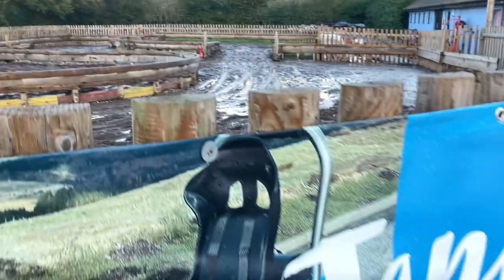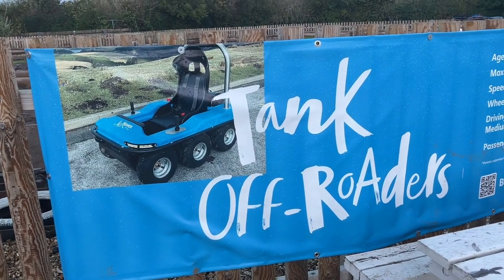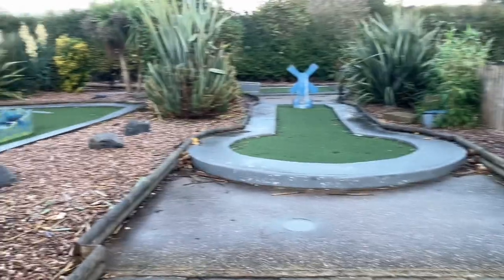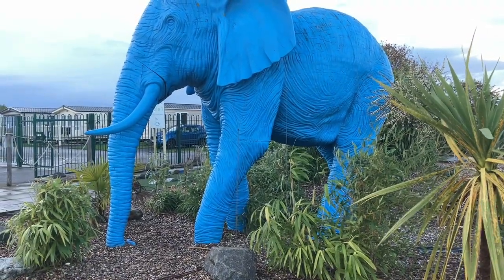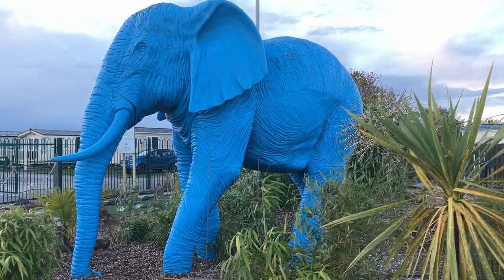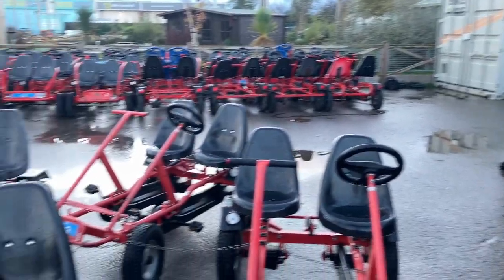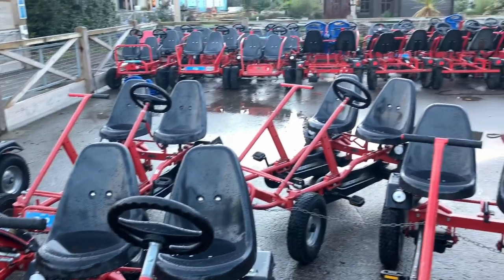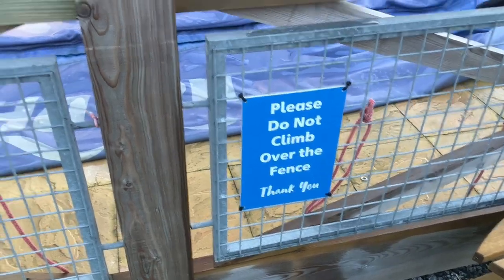Well, what's it say on here? Tank off roaders. Oh my God. Well, I bet that's pretty good, really. There's Crazy Golf. And they've got an elephant, look. I tell you what, it's getting a bit colder out here, but I wouldn't have thought it's that cold. Poor old elephant, he's blue. A bike hire and loads of go-karts here. Please do not climb over the fence, lot. They're worried you might hurt yourself, but surely, if you jump off that and that's flat, that's going to hurt, isn't it?